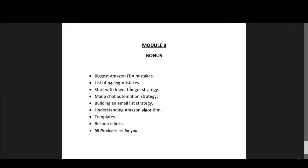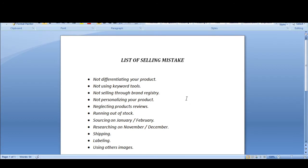As you can see, we are on to another topic, and this topic is going to be on a list of selling mistakes, guys. I've created a list of selling mistakes for you, and the first mistake is going to be on not differentiating your product.